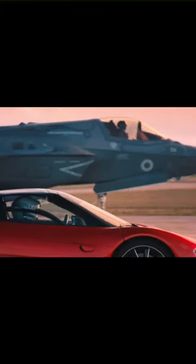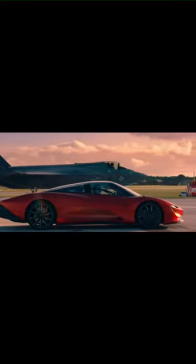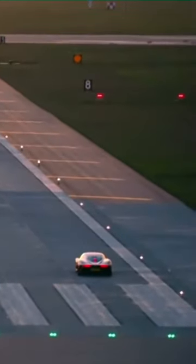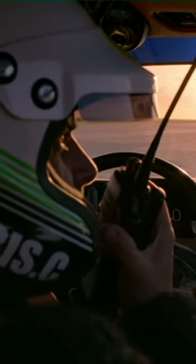Wow! What a piece of kit. F-35 versus Speedtail. It's the coolest thing I've ever done. Look at the thing. It just looks like an engine with a person strapped to the front of it. Christopher, are you ready? As I'll ever be.